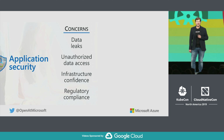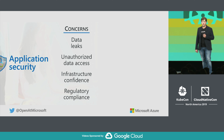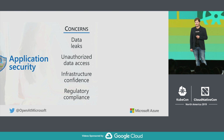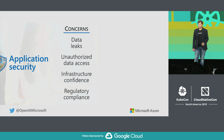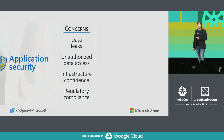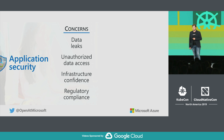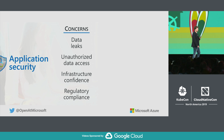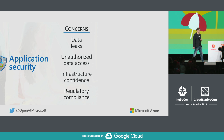In the wider cloud ecosystem, application security considerations include consequences of unauthorized data access, data leaks, establishing trust in infrastructure, and the need for regulatory compliance. Given this, we need hardware-level data protection where sensitive data can be processed confidentially and verifiably with guarantees.